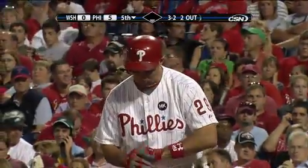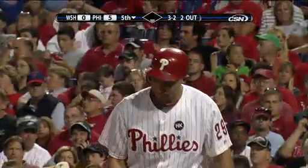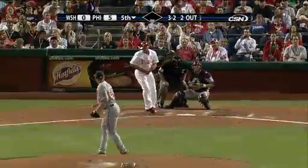Well, they supposedly have help on the way, but you're hoping that it gets there before your other players get too old. That's why with the Phillies having a core of players that are almost around the same age, that's what you want to be able to get. Get it back there by Ibanez.